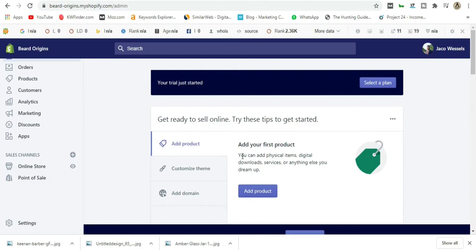So you'll see a couple of things in here. Don't feel intimidated by anything. I'll show you exactly how you can go ahead and get your store up and running and also customize it the way you want. So here on the left is a panel. You'll see orders, products, customers, analytics, marketing. So you can actually do Facebook marketing.